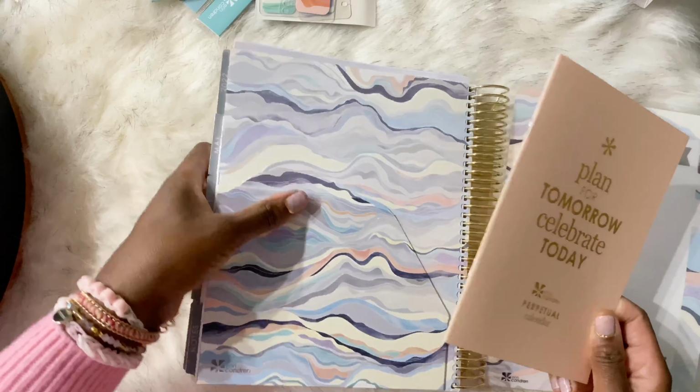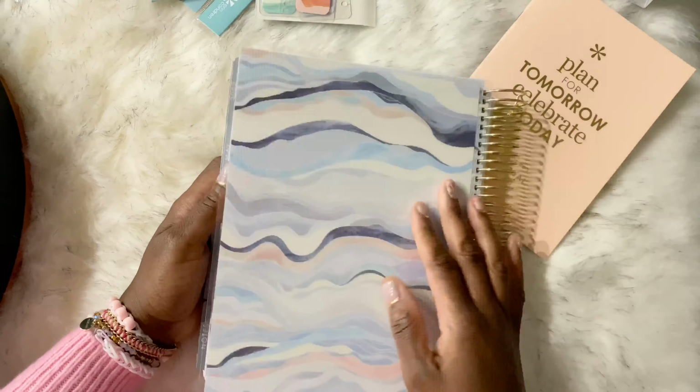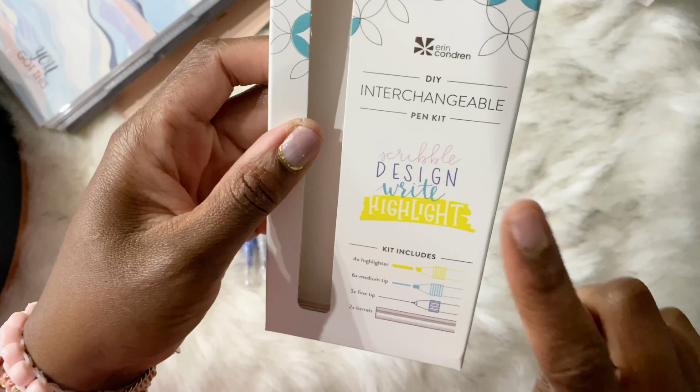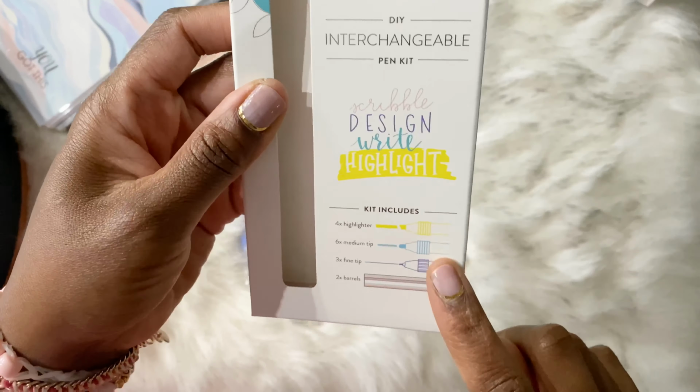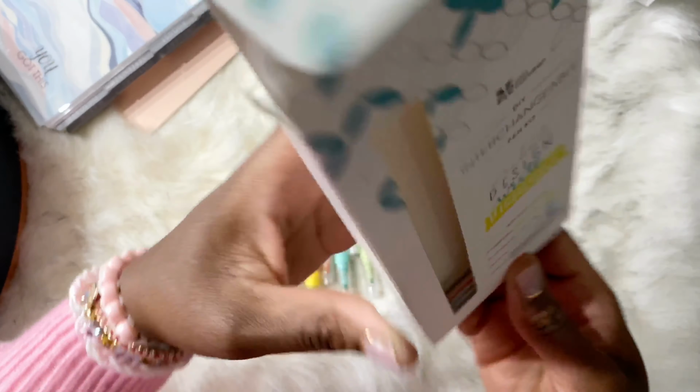Very good. So I definitely want to show you the new interchangeable markers. It's really cute. I just dumped everything out of the box, but this is the box that it comes with. It's a DIY interchangeable pen kit, scribble design, write highlights, and the kit includes 4 highlighters, 6 medium tip, 3 fine tip, and 2 barrels. Oh, where's the other barrel? Okay. All right, so here they are.